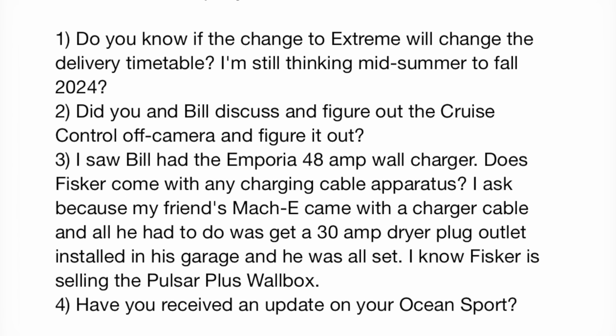Thanks for your comment. I had these questions come in from a viewer who changed their Ultra to an Extreme trim. Do you know if the change to Extreme will change the delivery timetable? I'm still thinking mid-summer to fall 2024. Extreme trims are being delivered soon. If people don't have them in their hands already, the Extreme trim is being delivered right now.